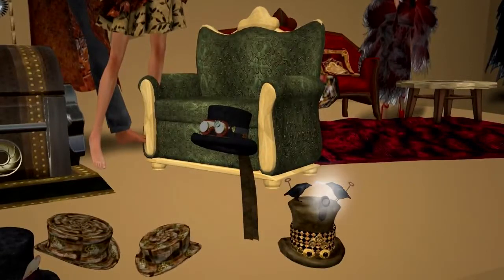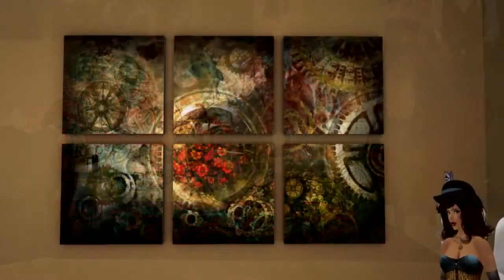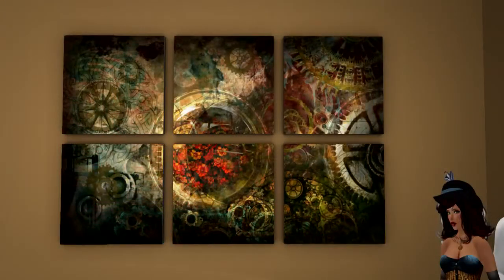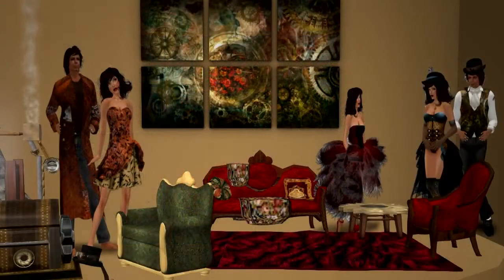To the right of that is the red Victorian living room set, and this is from Stitch's Creations. Above it is this very detailed steampunk painting, again from HC Creations, and that is only part of their gift for this hunt. They have this extensive environment room of furniture and other items that I just didn't have room to put out. Can't get everything out here.